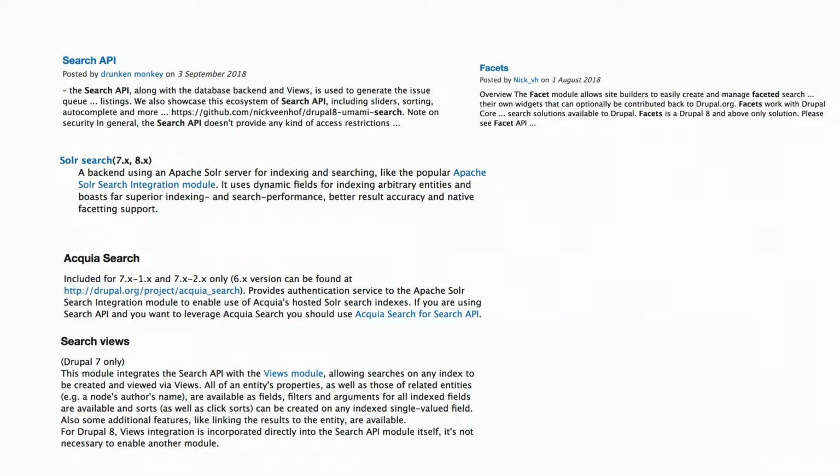If you're using Acquia, Acquia has the Acquia connector module and the Acquia connector search module, which plugs into Search API and makes it just work seamlessly with their hosting environment. So whenever I connect my new site to Acquia, it sets up all the Solr for me. I don't have to worry about copying strings around and ports and usernames. It just works. It's a great thing.